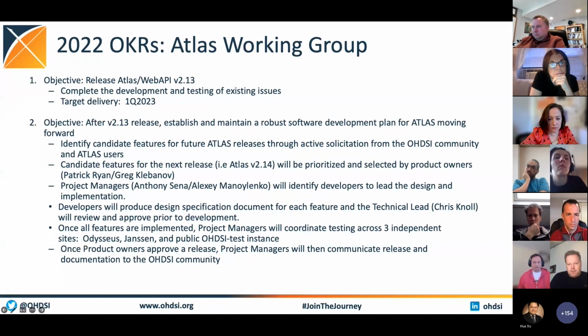And then after the 2.13 release, our focus is going to change towards establishing and maintaining a robust software development plan for Atlas, with the idea being to make this process more transparent for the Odyssey community. So that's going to consist of a couple of key milestones as we work through subsequent releases.